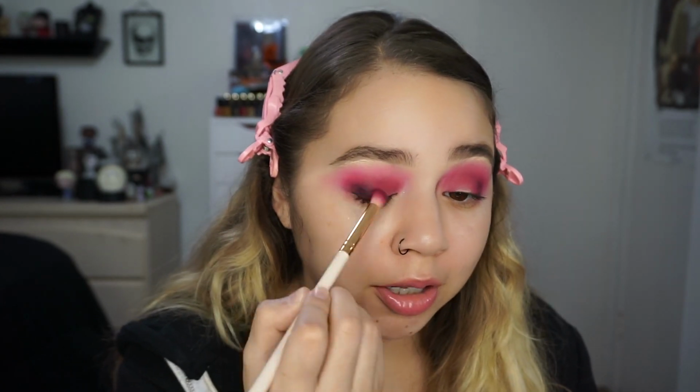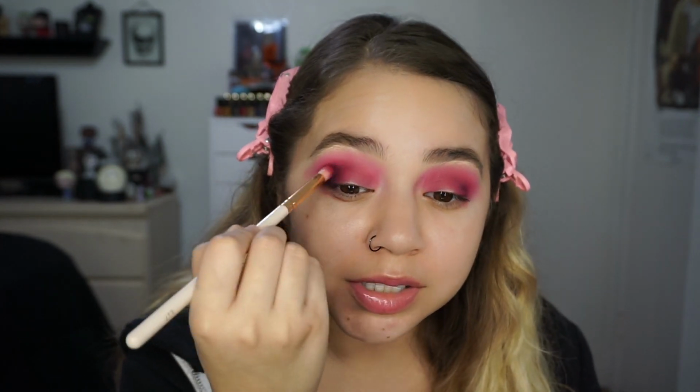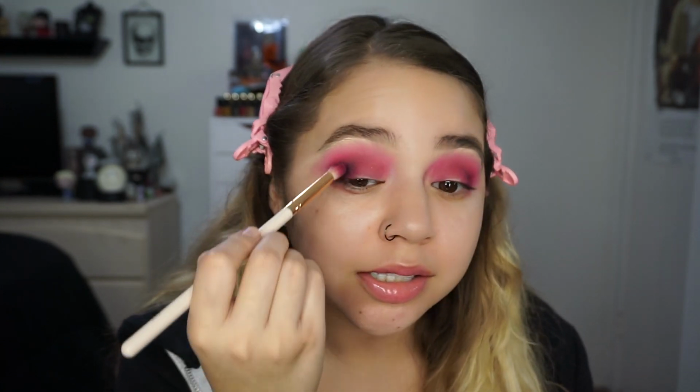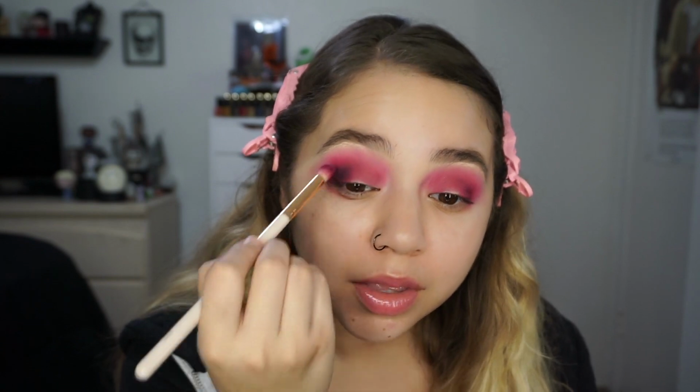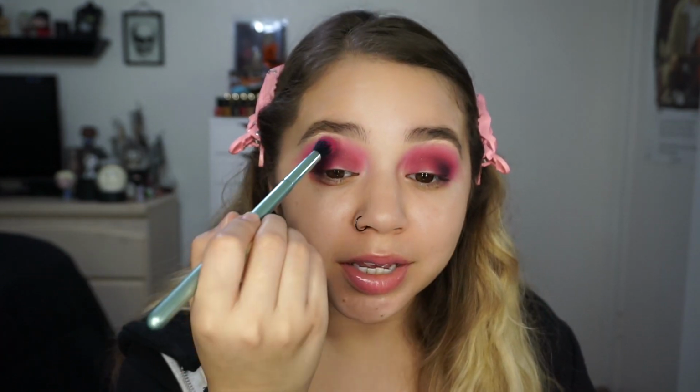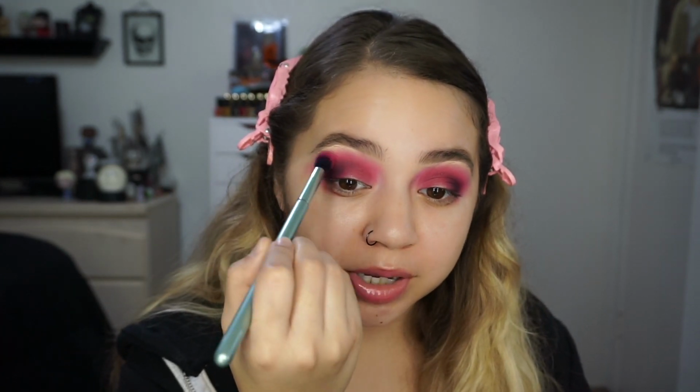And that shimmer actually does stick. You know how a lot of times those matte shadows with shimmer in it will kind of blend away? The shimmer stays. So if you don't like that, just keep that in mind. I don't mind it, so I don't really care. And I'm just going to blend everything out with Cannibal. I took a little bit on my brush.